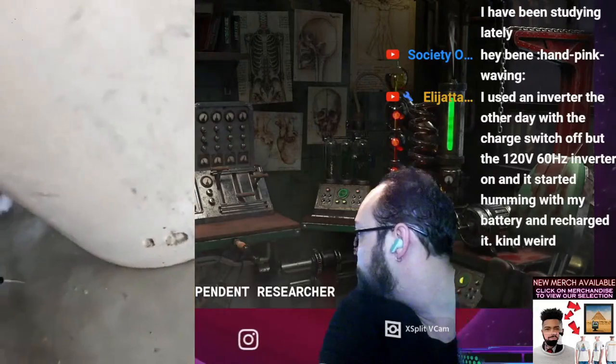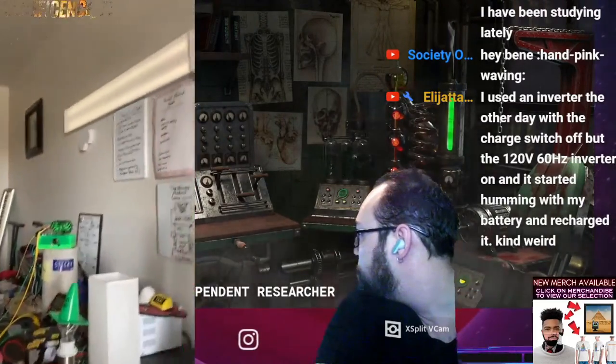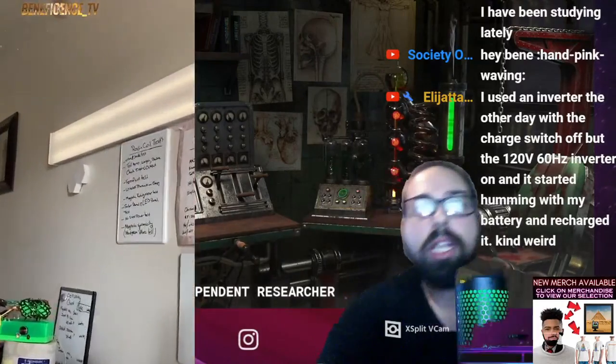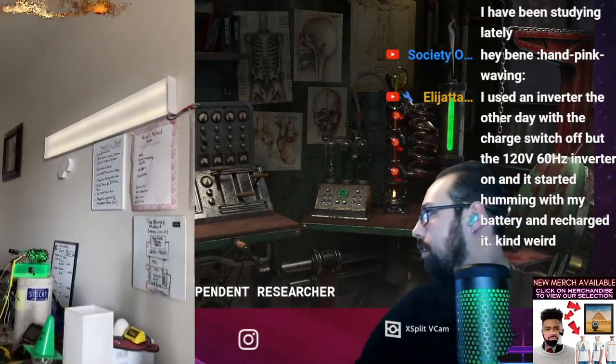This right back up again. And that is without the diode. Took the diode out now. Yeah, see how low it is? Look how weak that is in comparison.